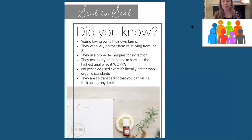So the Seed to Seal just means that right from the seed, so checking out the ground where the seeds are going to be laid, planting the seeds, hand picking everything, harvesting at the perfect optimal time, and then taking it to the distillation process, and then through the testing, university level testing, third-party testing, to make sure it is the best that it possibly can be into the sealed bottle. That's our Seed to Seal guarantee.